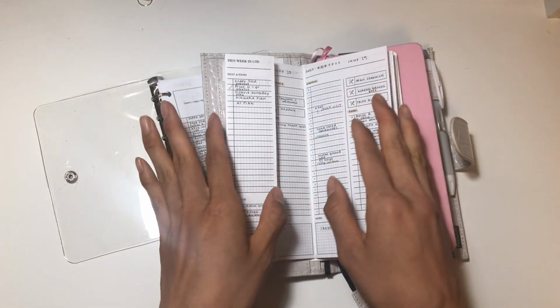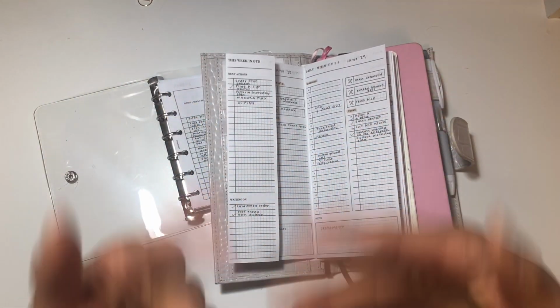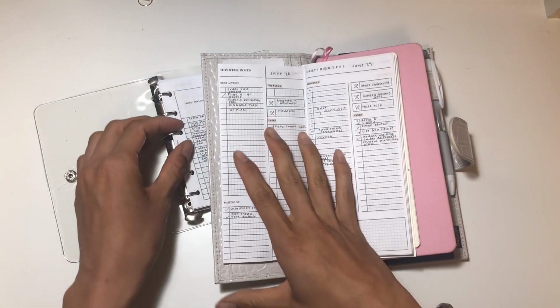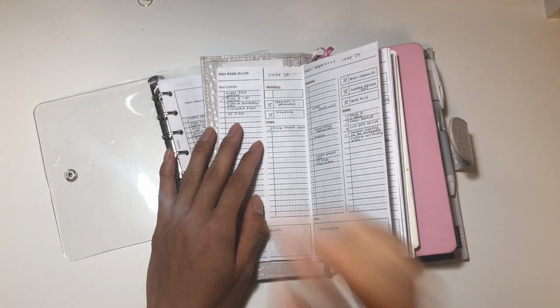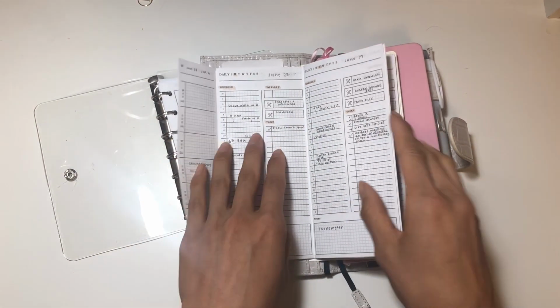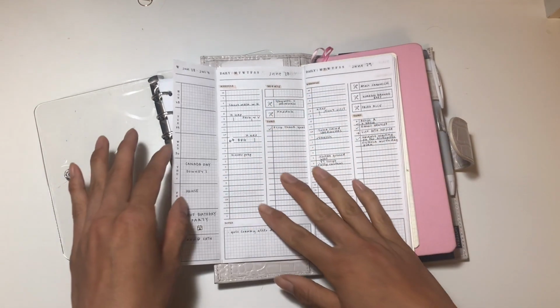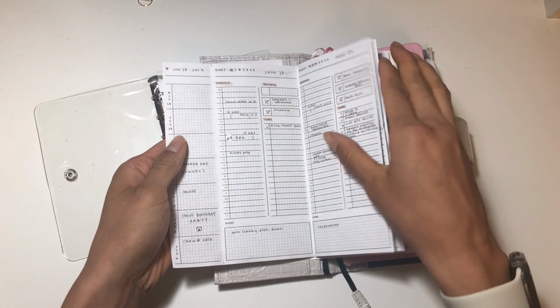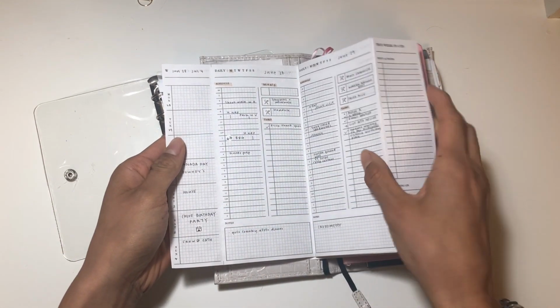This is just how my system works, and obviously because I have a planner shop, I'm going to create inserts as I go. Anyways, I digress. Okay, so what I do is, and I'll show you, I think this was last week. So how the insert is laid out is it's like a flap thing.